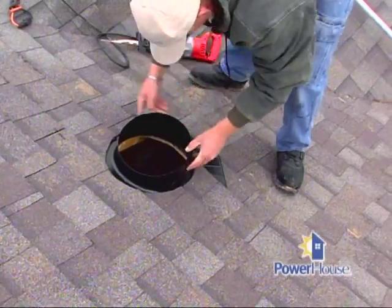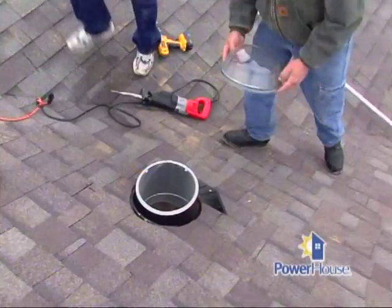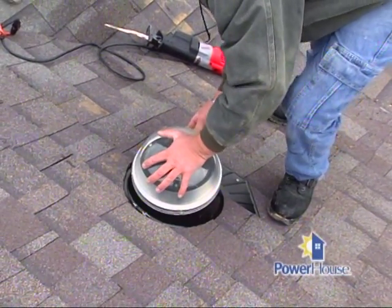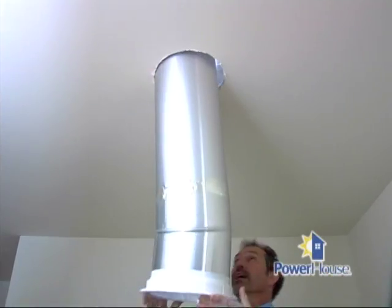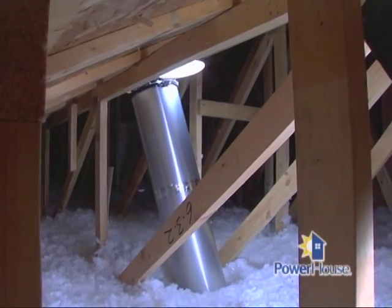Once they get up on the roof, they cut a hole. It's determined by the diameter of the tube that they're putting in. The flashings are tucked up underneath the shingles, making them nice and watertight. The dome's put on, the tube's assembled, the diffusers are put on the bottom. It takes about an hour to an hour and a half.